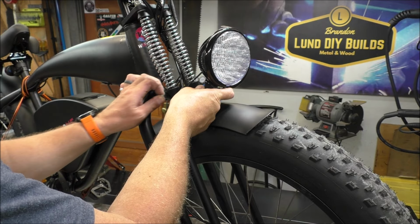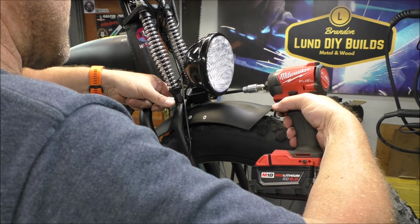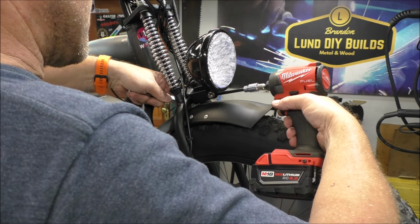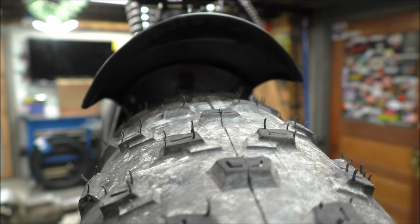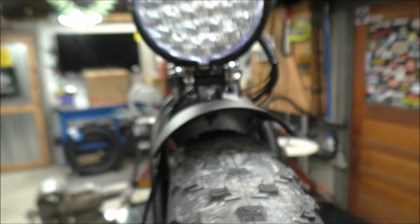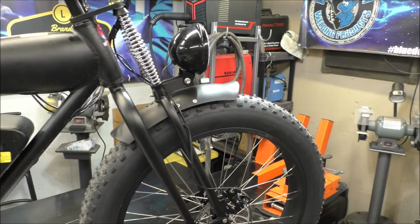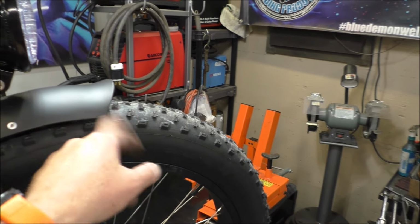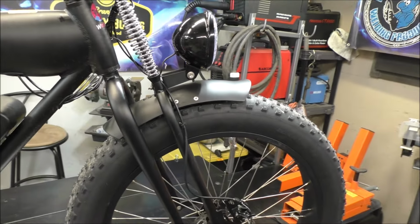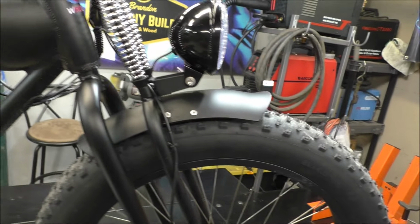I think that long fender was more for looks than anything. You can see up in there, it's not going to hit those rivets. And yeah, it just looks so much better like that. And I'm gonna leave these rivets just like that. Yeah, that's not flappy at all now. So no more vibration there. And that'll still keep all the water and splash off us.